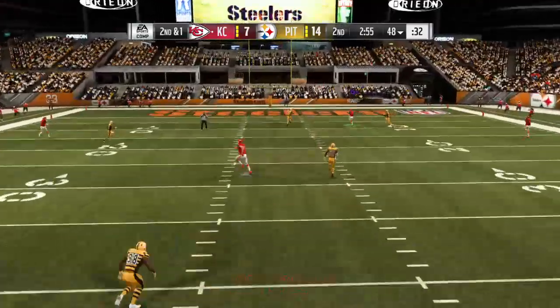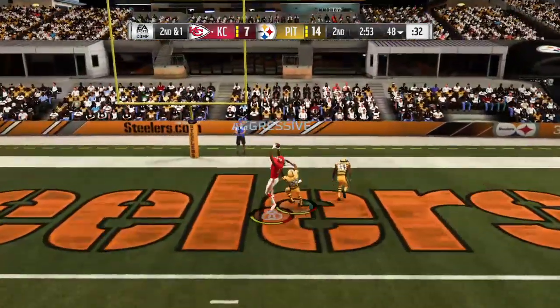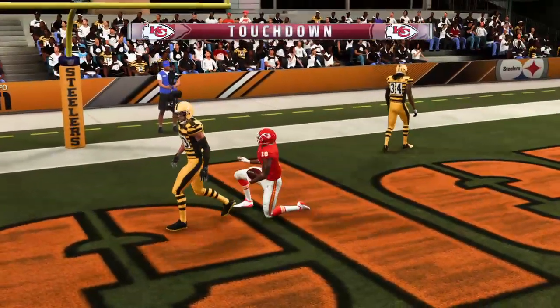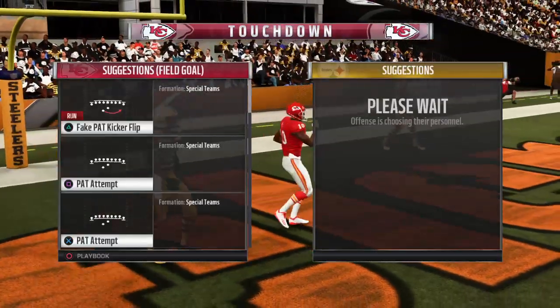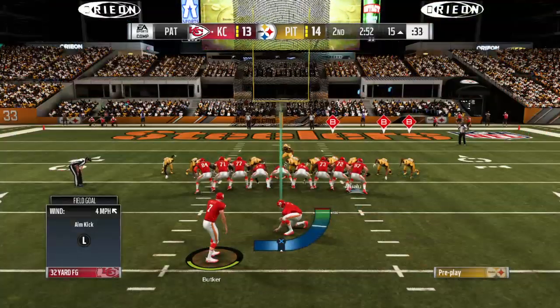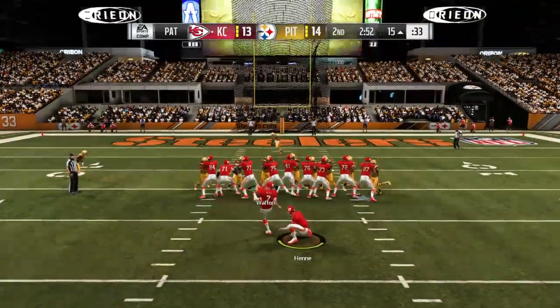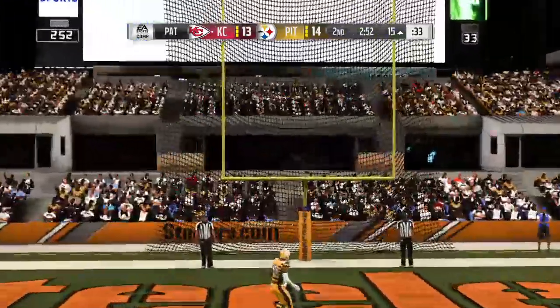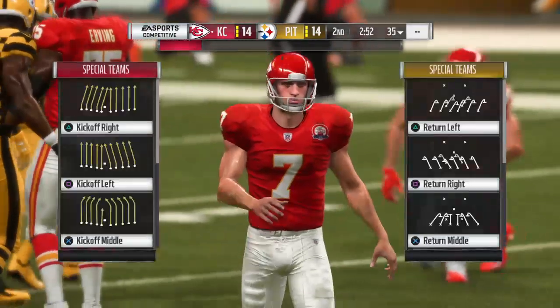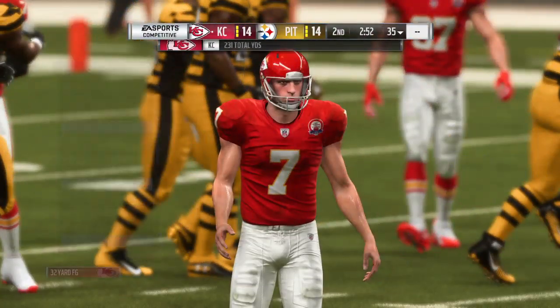Dancing to his left. Now he's going to throw deep back over the middle. This is caught by Hill for a Chiefs touchdown. Tyreek Hill, 2 catches, 2 touchdowns here so far. And the Chiefs are an extra point away from tying up this football game. Extra point right down the middle. And we've got a tie game here in a back-and-forth first half.